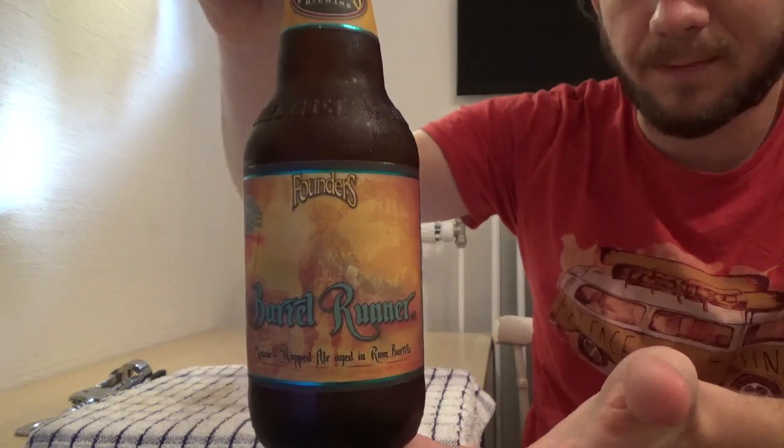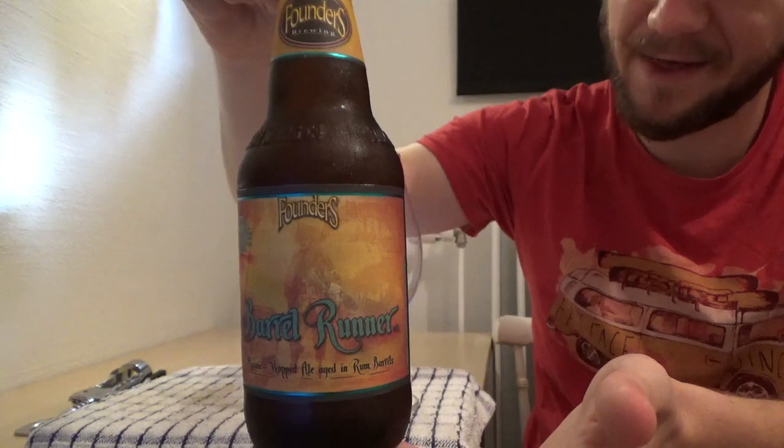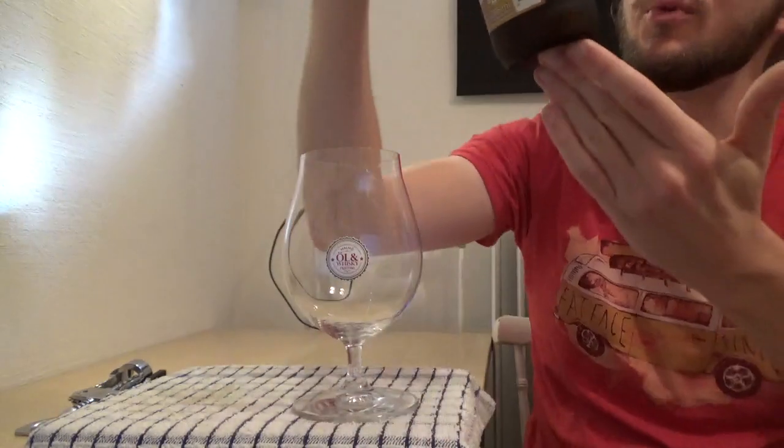It's an 11.1% Imperial IPA, double IPA, maybe even a triple IPA, I guess at that ABV, but it's an IPA nonetheless, hopped with Mosaic and aged in rum barrels. So that should be really quite interesting. I'm expecting a lot of kind of nice vanilla and brown sugary notes to this beer. So looking forward to seeing how this one turns out.